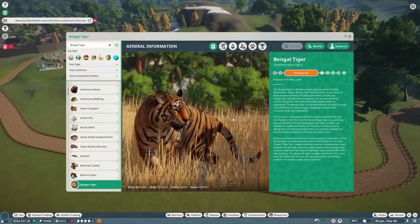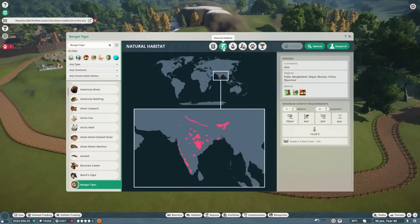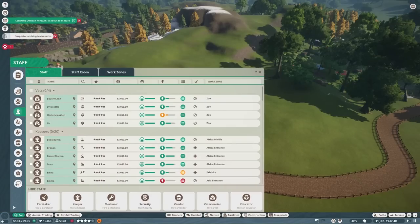But the animal for this episode is the Bengal tiger, and we are going to start building their habitat now. So let's say we've got two Bengal tigers and three cubs, or four cubs, maybe. We're going to need 1,000 meters squared, which is much smaller than their actual territory, as we found out. But we're going to make sure we give them way more than that anyway.